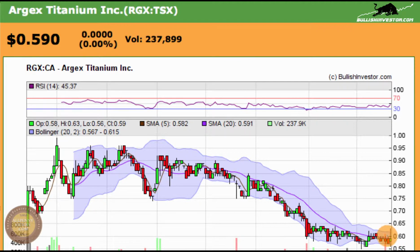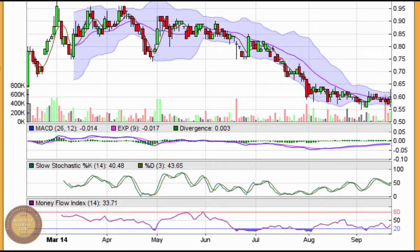Bollinger Bands are starting to tighten up, and with this stock price kind of stuck between 55 and 65 cents over the last couple months, just want to pay attention to it, see if the support's going to hold, and see if RGX is going to start to take on some upward pressure. Now basically what we're looking for is some divergences here. Stock price is just slinking down just a little bit lower, but as I say, basically running sideways.